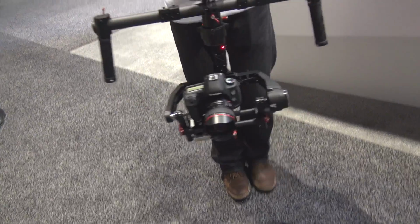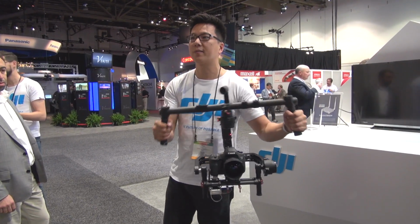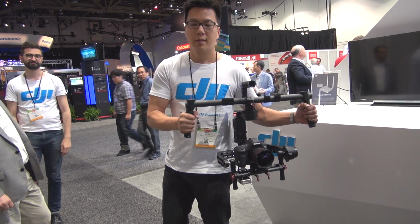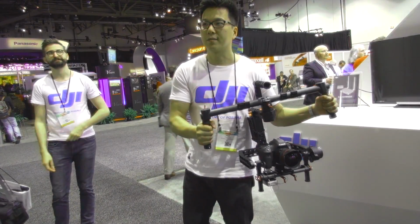What this does is it gives the ability of completely smooth video, giving you the freedom to just handhold something and have completely stable video. This is coming this quarter 2, and this will be priced at under $5,000.